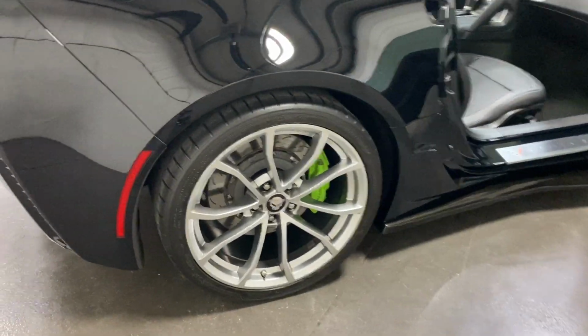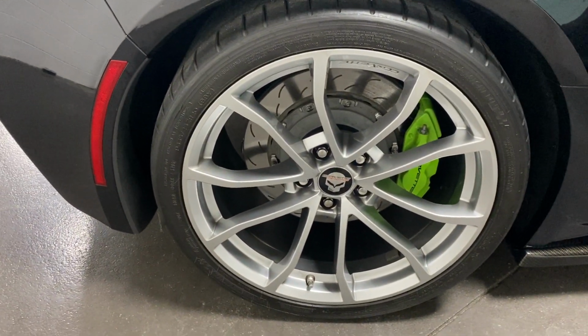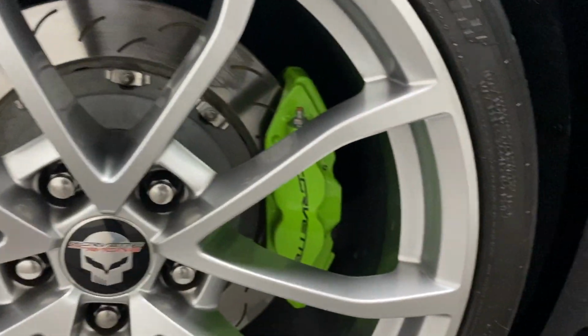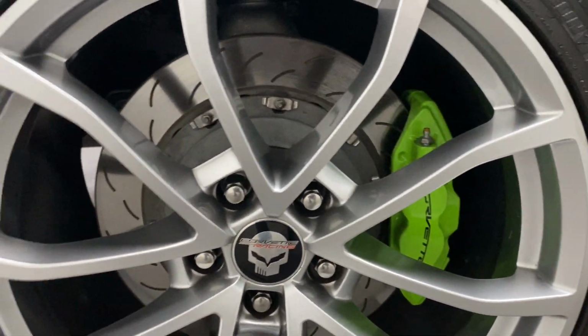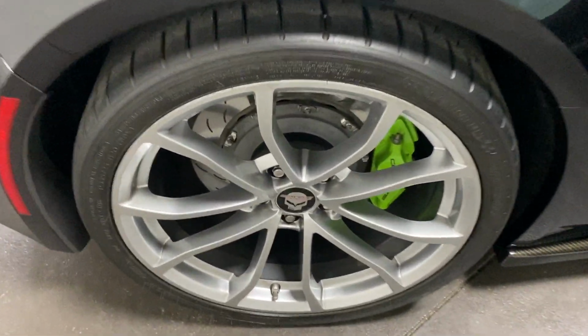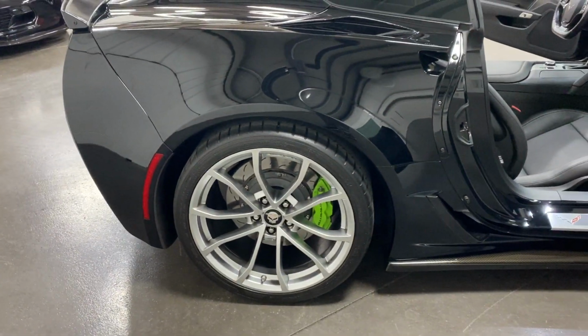Here's your rear wheel. We've got nice Michelin tires on there. We've got the Corvette Racing logo center cap there. We've got green calipers and the nice slotted rotors there as well. And there's also 1-inch spacers that can be removed if you don't want them, but there's a spacer there between the wheel and the hub, which gives it that nice wide stance look.